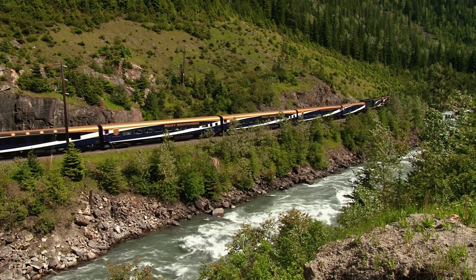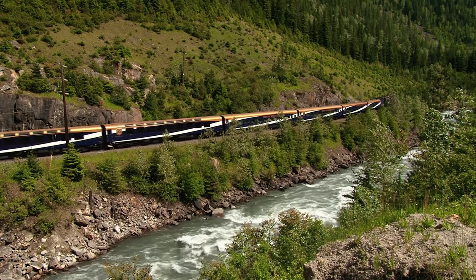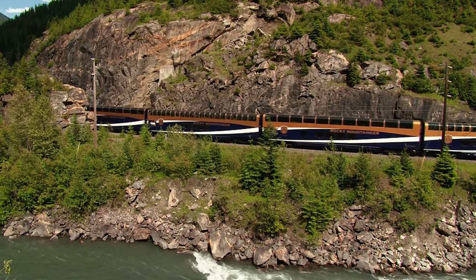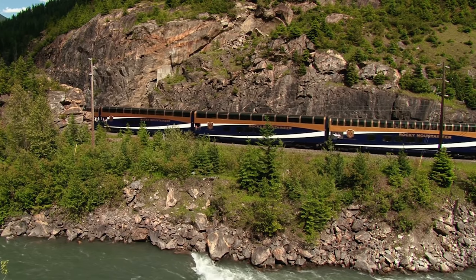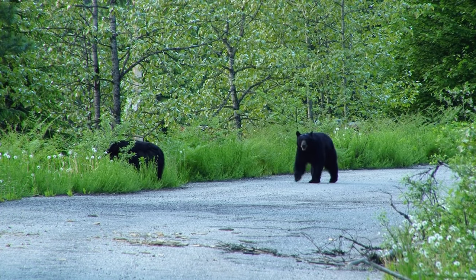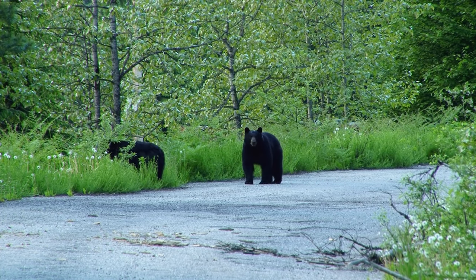The railway follows the course of the Illecillewaet River up the western slope of the Selkirk Mountains, crossing it 10 times. The siding of Illecillewaet is accessed by Jumping Creek Road, just off the Trans-Canada Highway. While waiting for a train, a couple of black bears amble up toward our location. Spring has come to the Selkirks, and the bears are eager to replace the pounds lost during winter's hibernation.